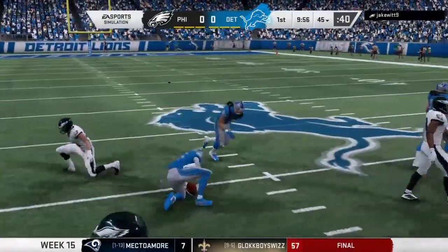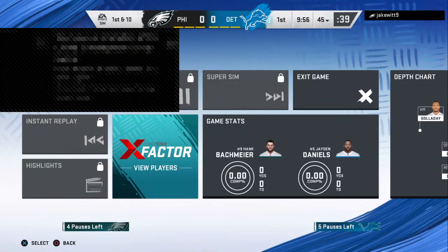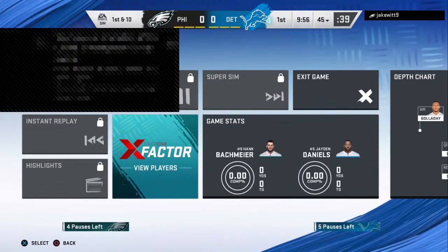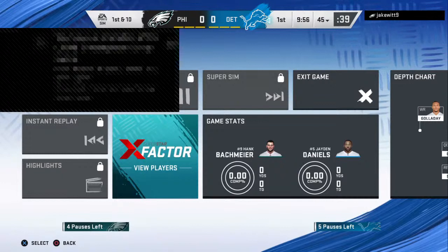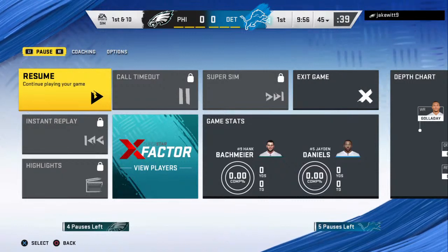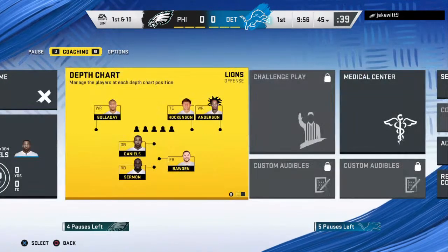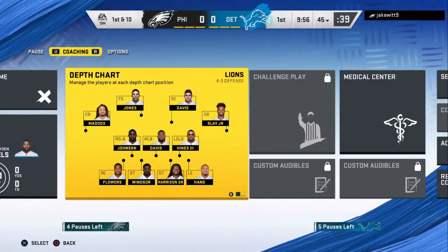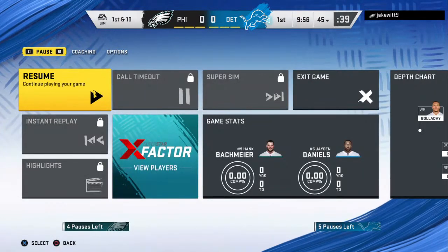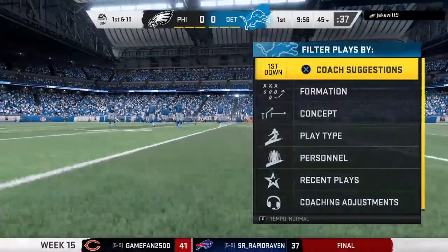And a great return. Solid field position. He's up. All the way to the 45-yard line.